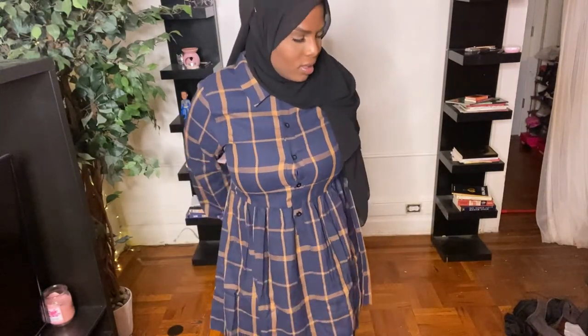The sleeves are the same as that other shirt situation that I had, the black one. I'm really digging the puff sleeves. I think those sleeves are the cutest. I like this without the belt, definitely.